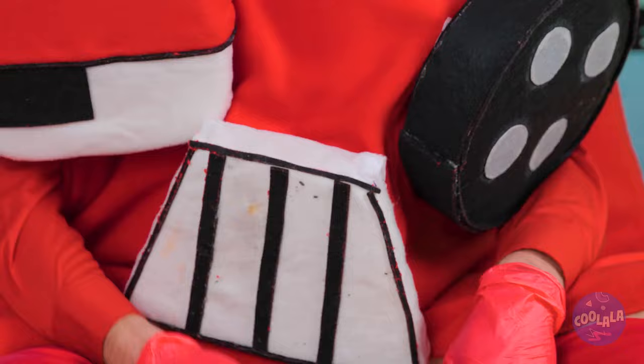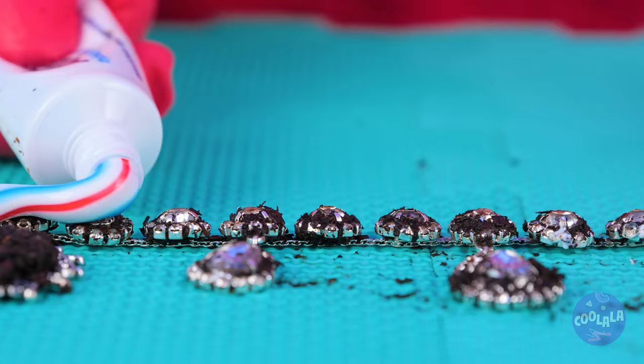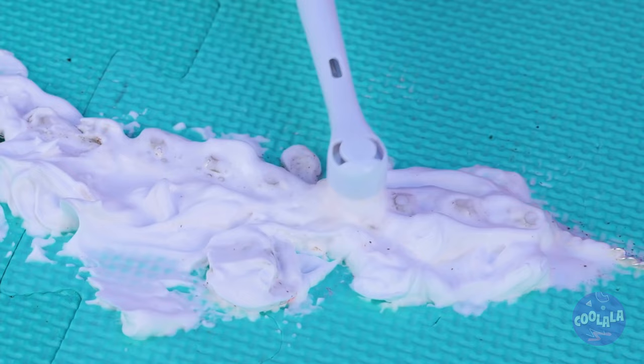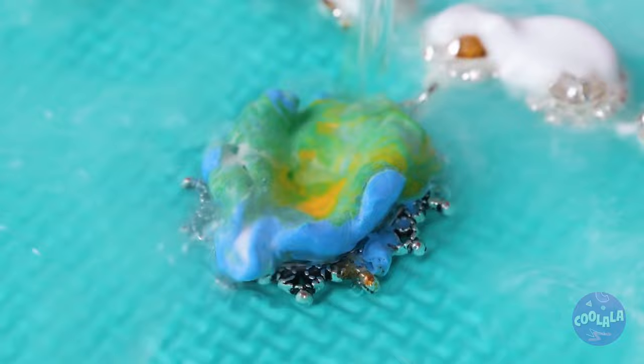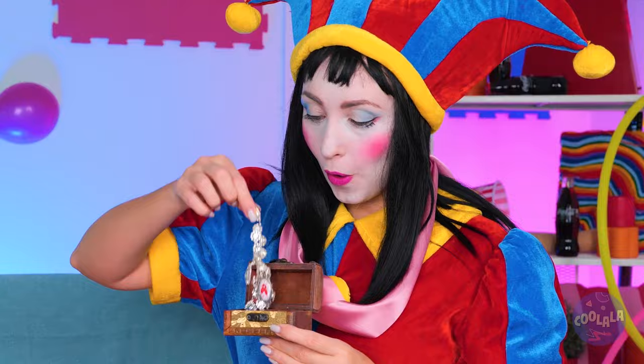Ooh, a box. And there's a necklace inside. Let's get it looking its shiniest with some nice sparkly toothpaste. And the best part, it washes right off. Maybe we should customize it. Let's put it back in its box and give Pomni her surprise. Oh, she loves it. Why don't we try it on for size?